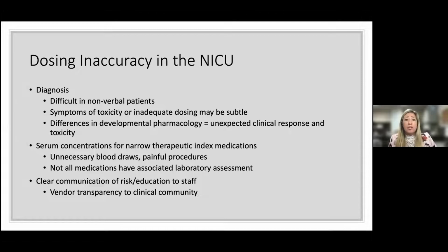So one of the big issues when we're looking at dosing and accuracy in the NICU is the ability to diagnose this, because these patients are nonverbal. They can't tell you when they're feeling poorly or if they're having signs of toxicity or signs of underdosing. And these symptoms are often very subtle. And oftentimes we are using this as a diagnosis of exclusion.